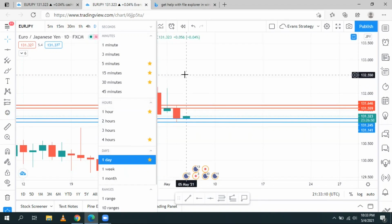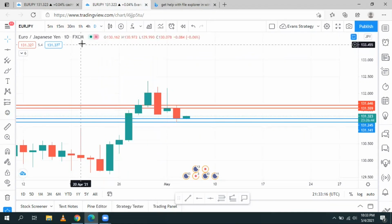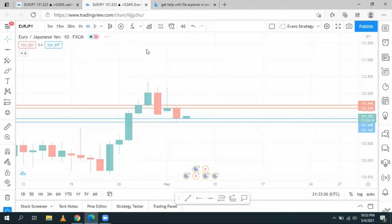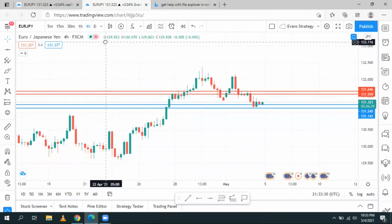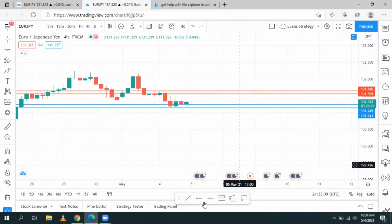Once you start them, they all stand there by themselves. You don't need to click this all the time to pick them up. They will be there. So you just click them when you need them. So after you've marked up the wick at the top and bottom of the daily and the body at the top and bottom, you come to the 4 hours as well. So now you can see from the 4 hours what is happening, right? Nothing much is happening.